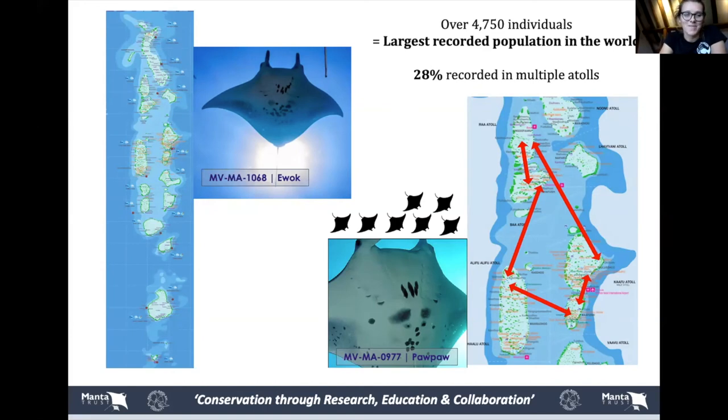Another manta that made a really cool journey is called Ewok. Now, Ewok was one of the manta researchers' favorite mantas a few years ago. She was always recognized. They always knew her belly spots. And she used to always hang around in Baa Atoll. Now, one year she didn't show up in Baa Atoll. So the researchers were a bit concerned. They wondered where she was. Next year she didn't show up again.